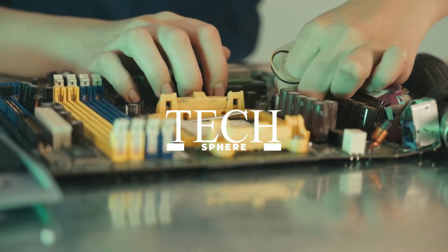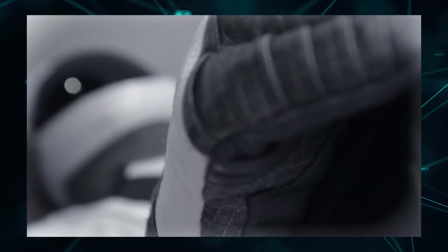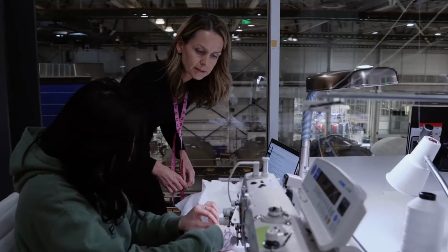Today, we are going to talk about NASA's new spacesuits designed for Crew Dragon, ready to wear on NASA's SpaceX launch. In a video released Monday, SpaceX gave an inside look at the spacesuit design, providing some insight into one of the most visible aspects of the Crew Dragon mission.